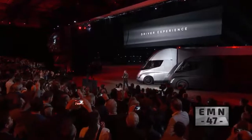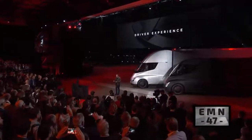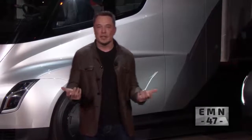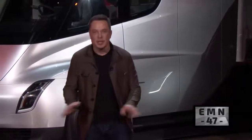It's amazing. Because this truck has no gears, you're not constantly shifting gears. It has one gear, so it's smooth. It's just like driving a Tesla. It's as though you're driving a Model S or Model X or Model 3. It's just big. It's super easy to drive, and it feels incredibly responsive. It's unlike any truck that you've ever driven.